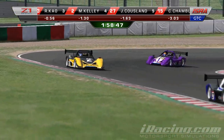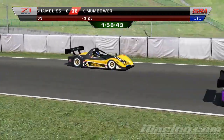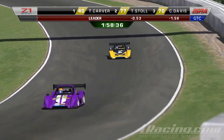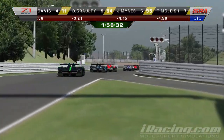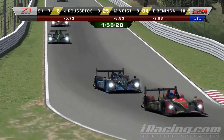Yeah, these short pace laps. Oh, as Mike Kelly gets... Oh, Chuck Chambliss, that number 2, gets very sideways, but keeps it together. Unfortunately, these short pace laps are a great relief for the drivers on these long tracks, but don't give us quite enough time to get through all the paperwork in the beginning of the race.